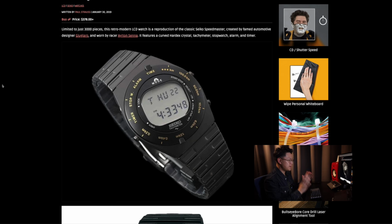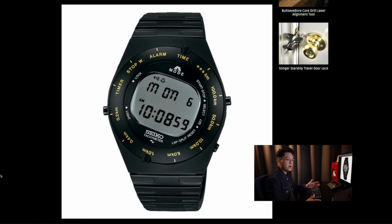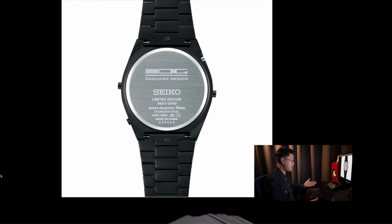consider it. Now, although this may look like a vintage watch, this is actually a retro modern version of a Giugiaro designed case. And this one's limited edition to just 3,000 pieces, it says right here. And if you are a Seiko nut, you know the name Giugiaro and all of his crazy designs. This is one of them. And for the right price, hey, I might just snag one up.